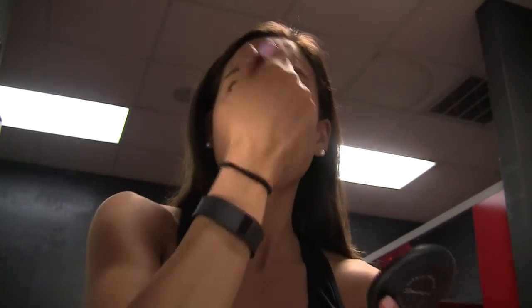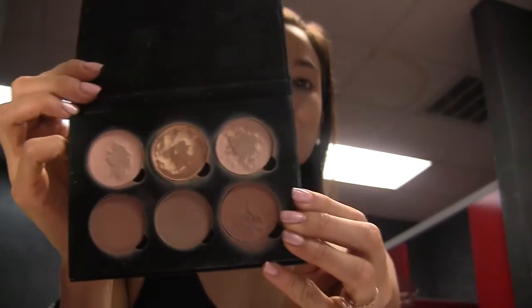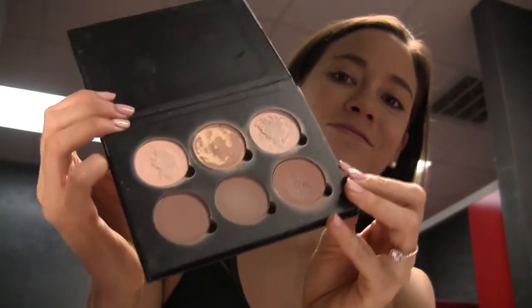And then after that, what I do is I do a simple and easy contour. I don't spend too much time, but I do try to define any lines in my face bone structure wise, so to hopefully make them stand out a little bit more, especially on TV. I need to cake a little bit more makeup on just because the lights are so bright and it's HD.